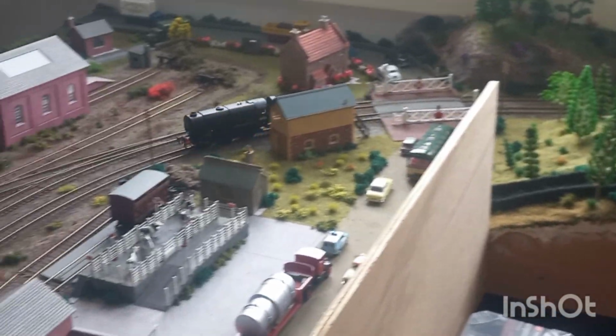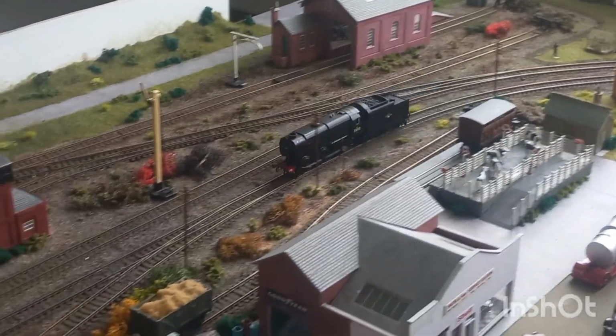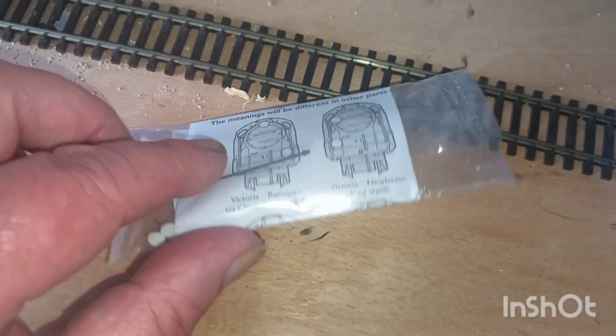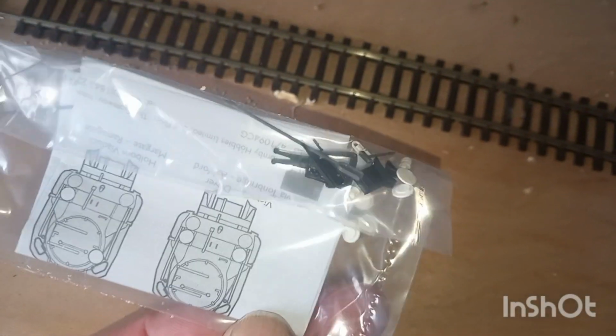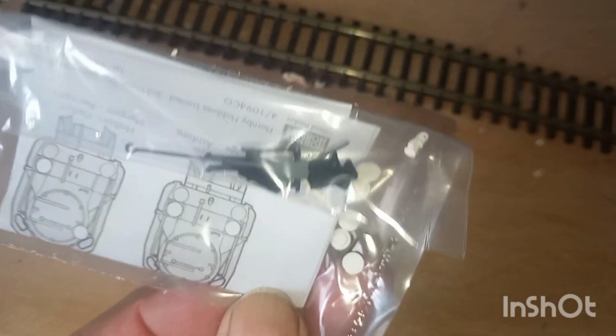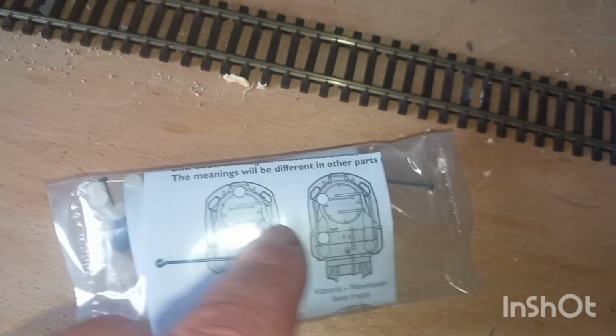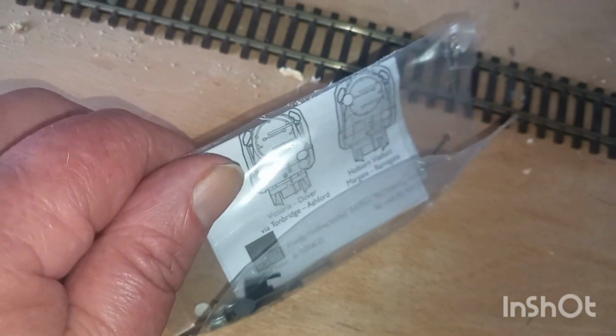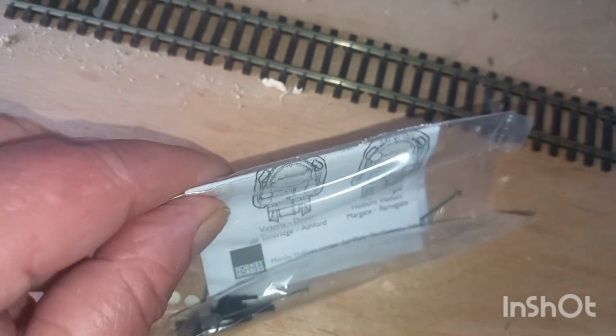Right, I'll leave that to run in and we'll have a look at the second loco that I got. Alright, here's the detail bag for the Q1 now. It comes with tools, lamps, discs. There's even a guide to show you the routes they're taking, and how to fit the discs and lamps and stuff.